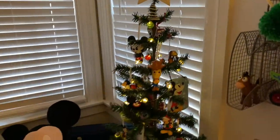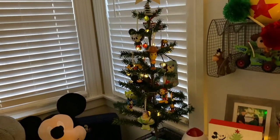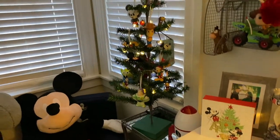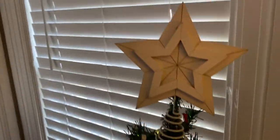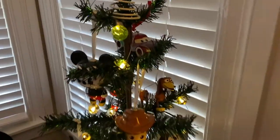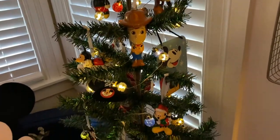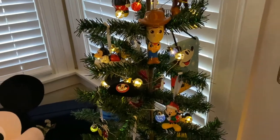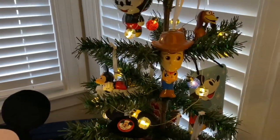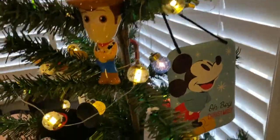And then the fun part is his Christmas tree. I have it in this corner, and I found this little Christmas tree. It's like a little Charlie Brown gappy Christmas tree, but I found it at Hobby Lobby for like 10 bucks. I thought it was super cute and perfect. So there's his little star. He has Lightning McQueen. He has Slinky Dog, and we love Pixar and Mickey, so whatever Christmas ornaments I was able to find that was Pixar or Disney, I went ahead and grabbed. And then this little sign is actually from Hobby Lobby, and it says, "Oh Boy Christmas," and I thought it'd be cute as an ornament.